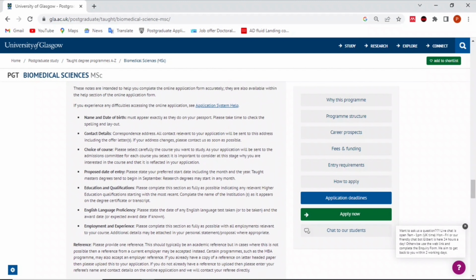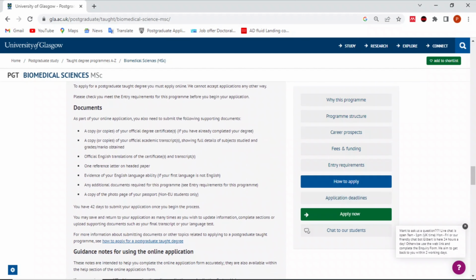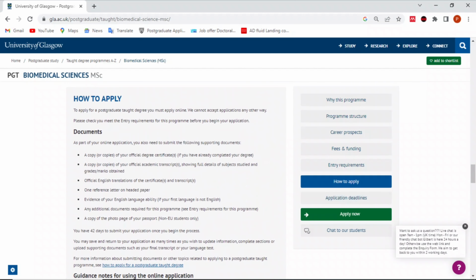First of all, it's good to look at the guidance notes when you are using the online application because that is really important. And here as well, it shows you the documents that you need to upload. So here you have the degree certificate, your official academic transcript if you've finished, translations of your certificate if they're not in English, a reference letter on headed paper. Some courses would require two, this course requires one. So make sure that you are reading all of these things.